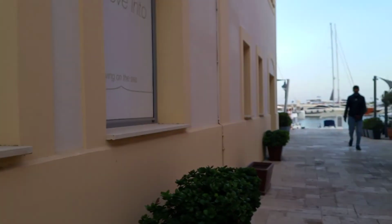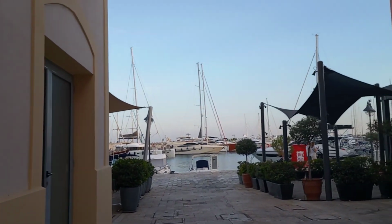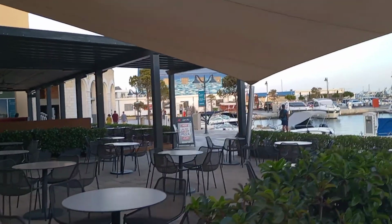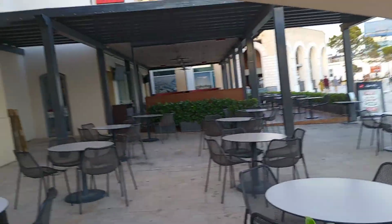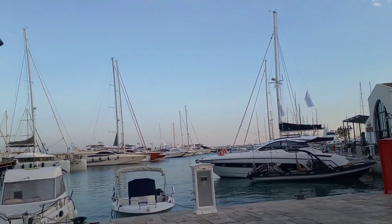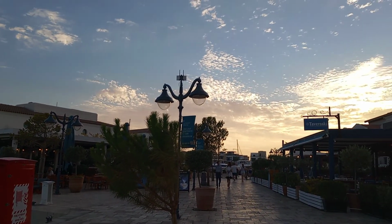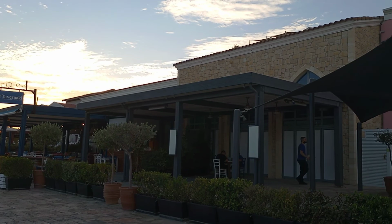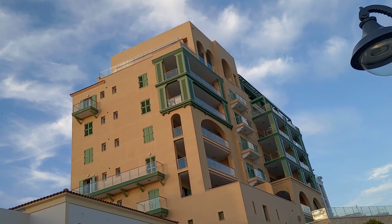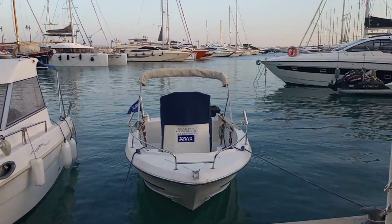Living on the sea. The table here is not yet occupied. So this is the tourist area here in Limassol, Marina Limassol, guys. So this is what you can see, the boats, the speedboats, luxury speedboats here. And these are the residences here. This is the speedboat.